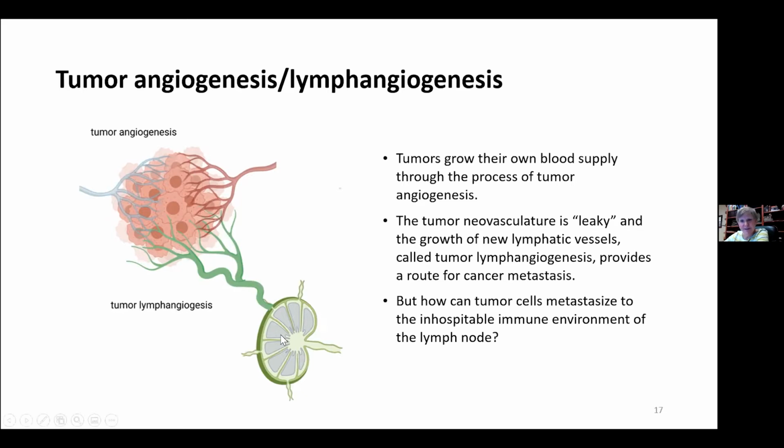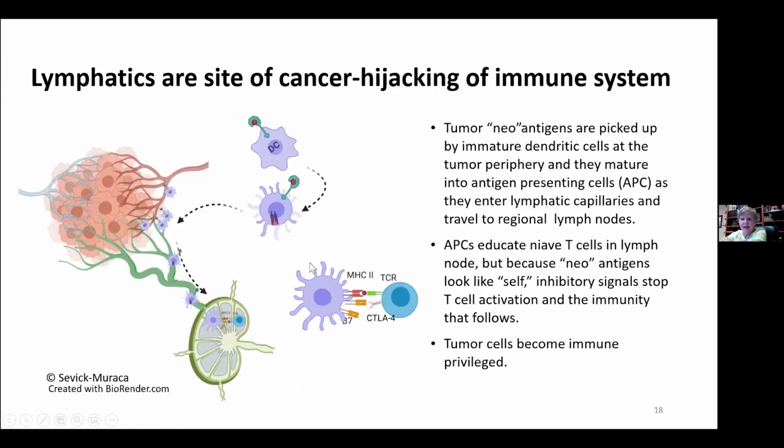So I've already talked about these lymph nodes as the site where local immunity is established and the adaptive immune system starts. And so the question can arise: if these lymph nodes are such inhospitable environments for foreign substances and a tumor is a mutated cancer cell, why are these lymph nodes usually the first site of metastasis? It turns out that they're also the first site where cancer hijacking of the immune system occurs. These neoantigens, these mutated proteins that come from cancer cells, are picked up by dendritic cells. They migrate to this tumor draining lymph node, and they're there to educate the T cells.